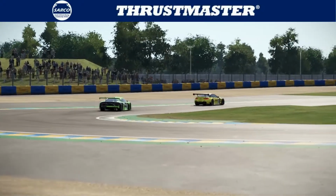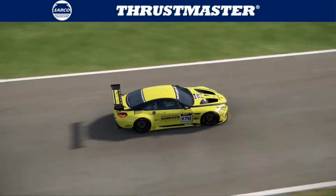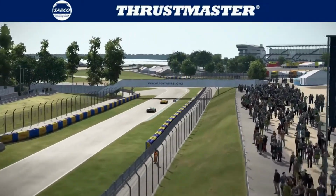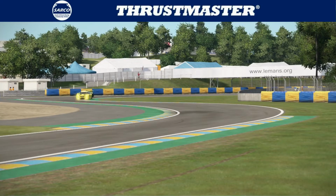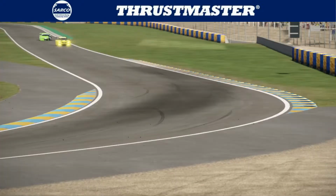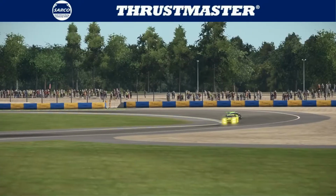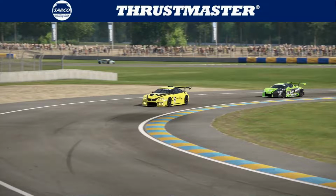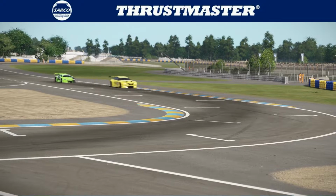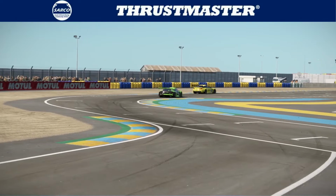So Yolan leading both himself and Dylan through turn number 6. Dylan has found himself behind Yolan on the circuit before. Yolan is very tentative through this area into turn number 9. Well, that BMW looked very, very unstable there coming out of turn number 10. A little bit wide there for Yolan.